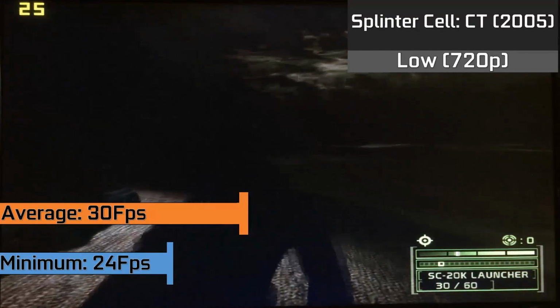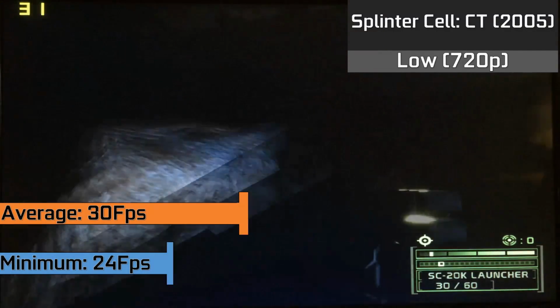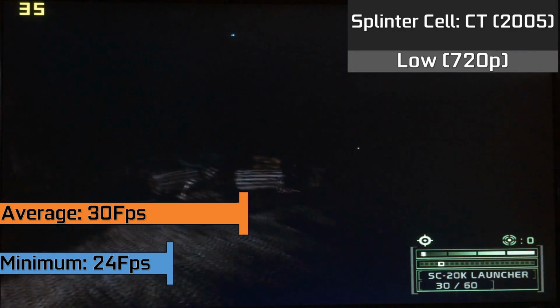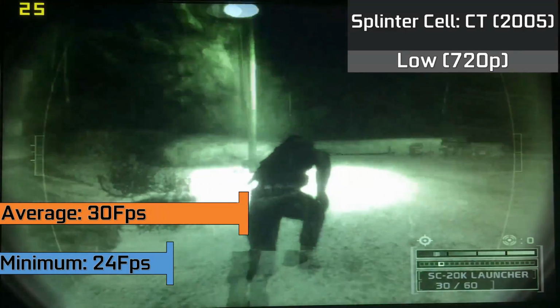Splinter Cell: Chaos Theory, a rather intensive game, ran okay in the 720p resolution with all the options turned down to low. When there were a lot of lighting effects going on, such as night vision, the game could drop down to a rather subpar 24 FPS, but inside the concealed levels of the game, we saw our average equate to around 30 FPS.